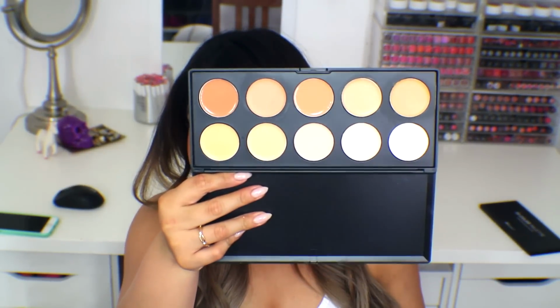I got 2 foundation palettes. I got number 1 for my lighter skin tones, cooler skin tones. That's number 1, and it's really creamy.